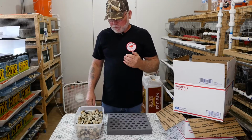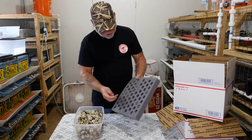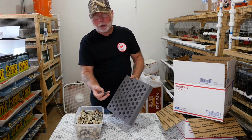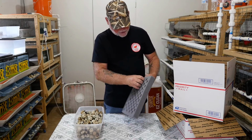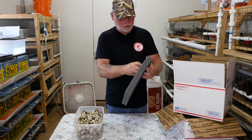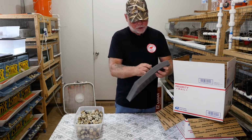Okay, so I've got a bunch of eggs collected up. Basically, when you get these foam shippers, a lot of times they'll have the punch outs left in the holes. Basically what you want to do is just punch all those out and hang on to them, because you can use them as like packing peanuts. So let me go ahead and get this punched out, and then we'll start putting some eggs in.